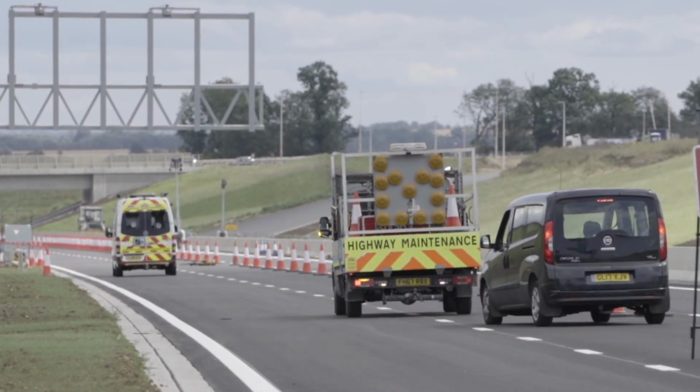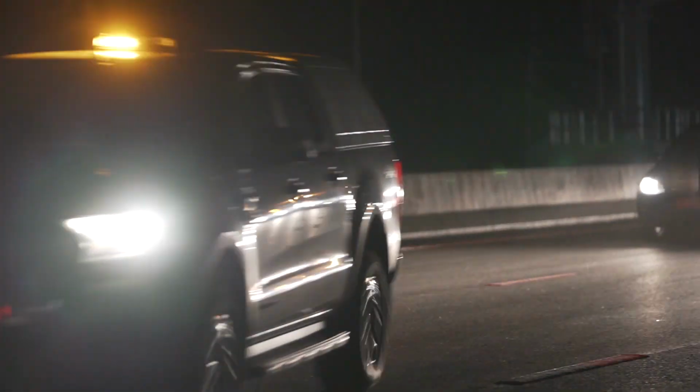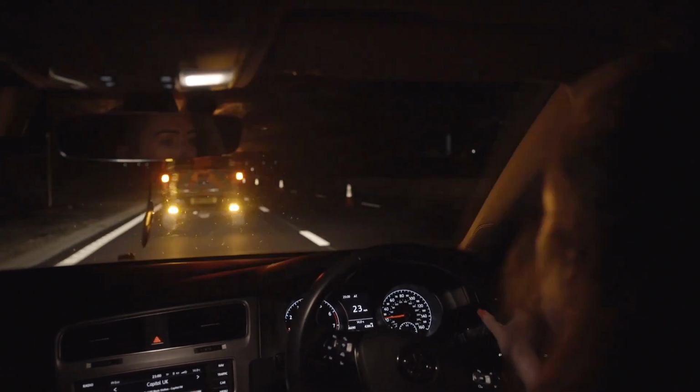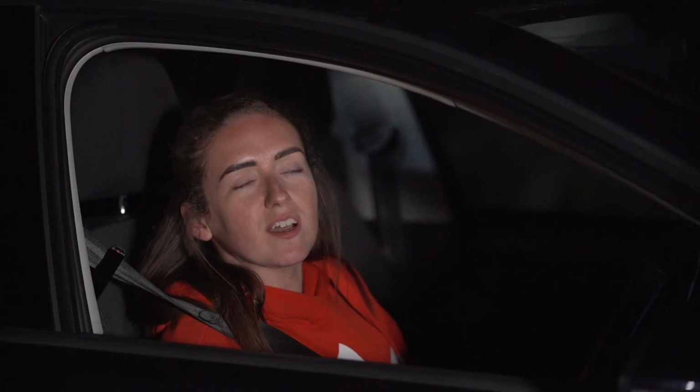Make sure you indicate and slow down gradually, not sharply, but gradually, so that people understand behind you what you're doing, and then gently ease your way into site. Check your mirrors once you've entered site to make sure nobody has followed you in. Get out and be courteous to the person that is behind you, and hopefully get them out safely.